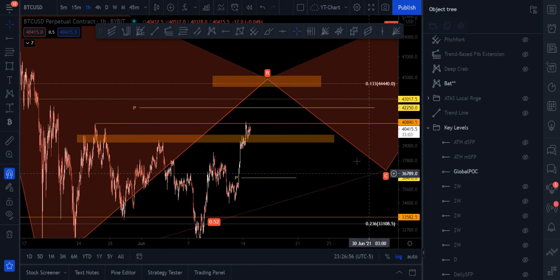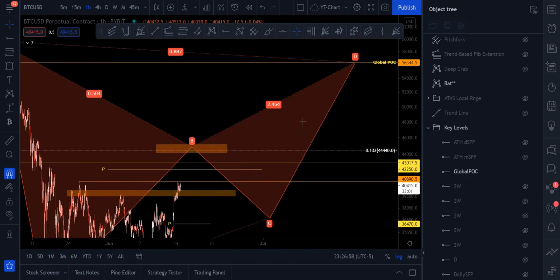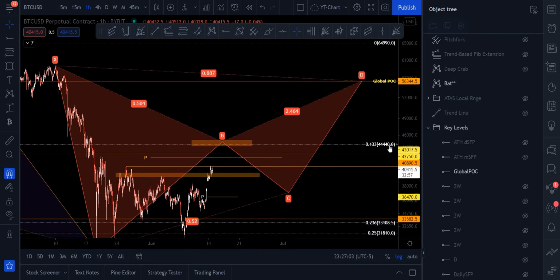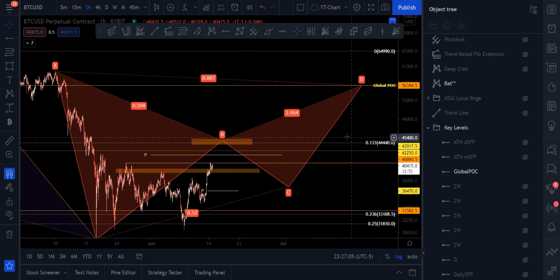And then I guess I should show you the global POC where that's coming in at. And it is a legitimate perfect bat. So yeah, that's what I'm looking for, guys. If it pans out that way, it pans out that way. If not, I am still trading this to the upside, trying to see what we can squeeze out of her until, you know, support is lost, and then we cut our trade and we look for the next possible long or short.